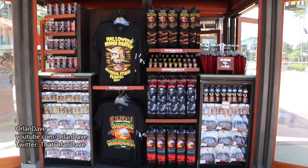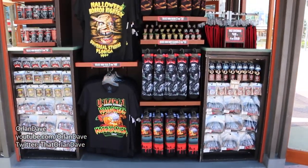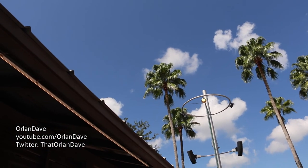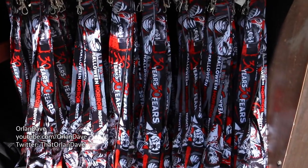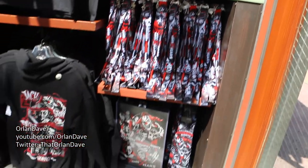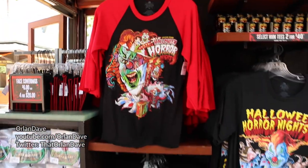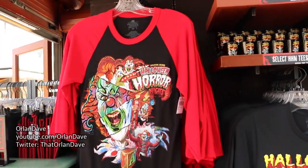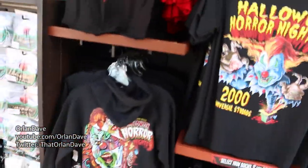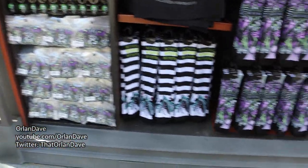Really brief stop here at the kiosk in City Walk because there's really nothing out here that we can't find in other places, but just kind of cool to look at. Once again, 1999. Could that be Bioreconstruct? Probably not, but it could be. These lanyards are pretty cool. I really like these glasses, but they're hand wash only. Jack face coverings. Some retro shirts. At least I call them retro, and people don't wear these very much anymore, which is for a good reason. And on the other side, some Beetlejuice stuff. Again, nothing we haven't seen before, but still cool to look at.